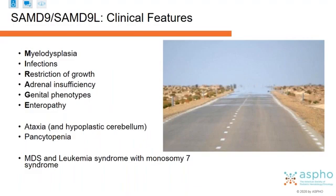Clinical features of SAMD9 are summarized with a mnemonic, MIRAGE, which stands for myelodysplasia, infections, restriction of growth. Many are born IUGR and premature, and patients can have difficulty gaining weight despite adequate nutrition. Patients can present with adrenal insufficiency, genital abnormalities, and enteropathy. Classically, SAMD9L mutations are associated with ataxia pancytopenia, and imaging findings can also include a hypoplastic cerebellum.